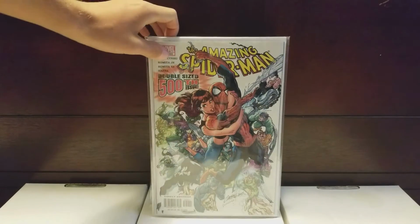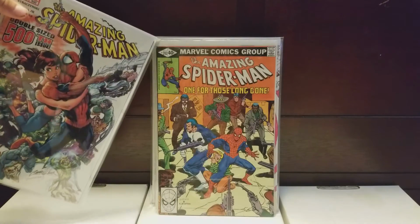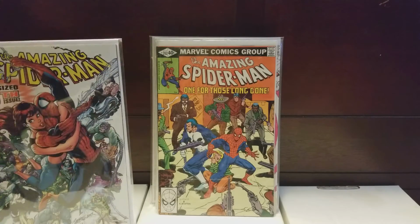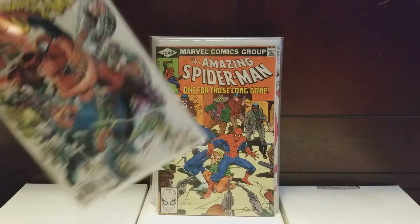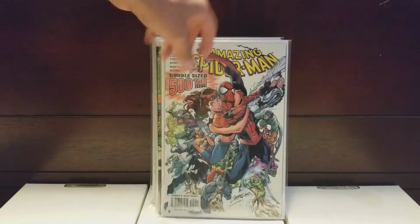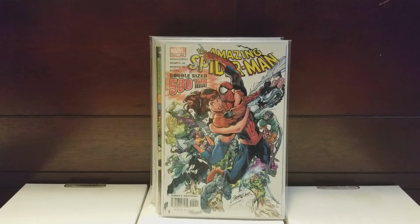Oh, and if I didn't say how much I paid for these Amazing Spider-Man books, 201 and 202, I paid $6 each for those. So again, pretty cool to have, and definitely pick them up. Okay, back to this book. I paid $6 for this as well.